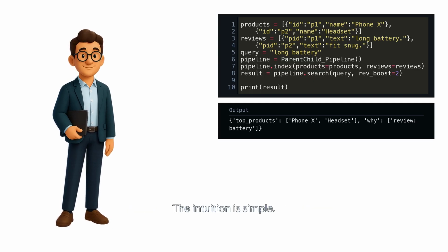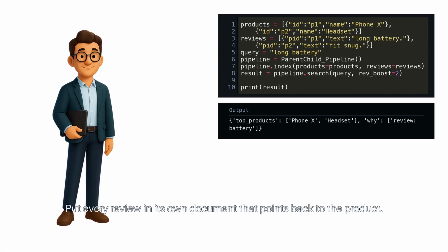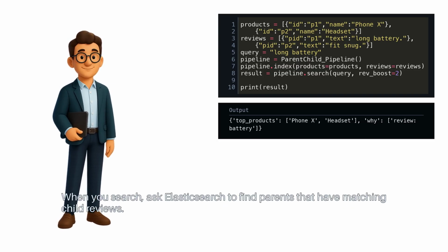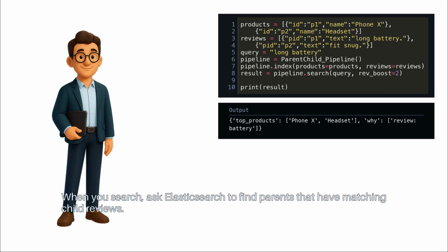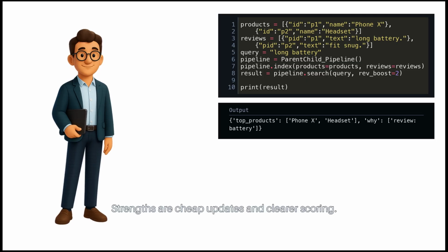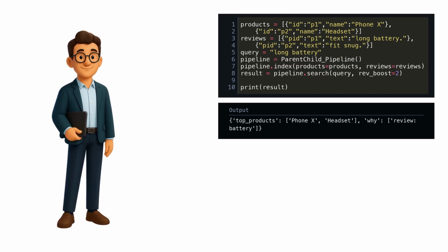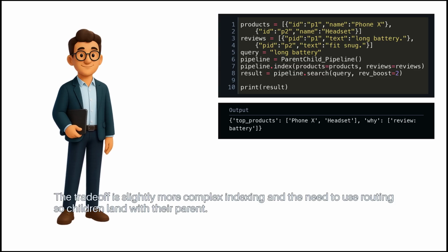The intuition is simple. Keep the canonical product document small. Put every review in its own document that points back to the product. When you search, ask Elasticsearch to find parents that have matching child reviews. You then decide how to combine review relevance with product-level signals like rating. Strengths are cheap updates and clearer scoring. The trade-off is slightly more complex indexing and the need to use routing so children land with their parent.